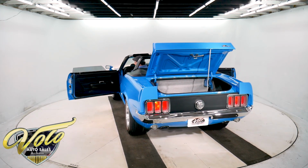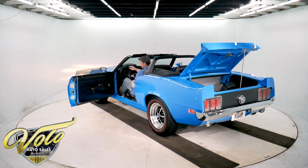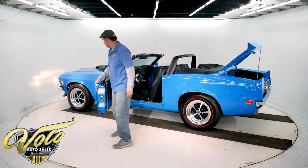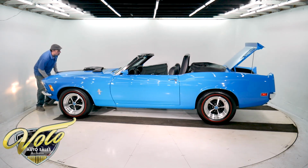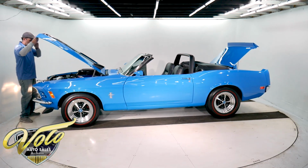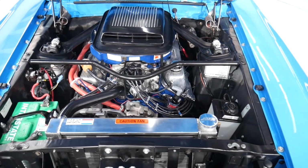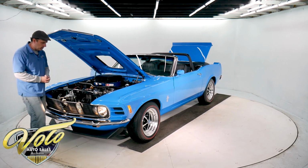That's got a 351 big block Cleveland motor. Been worked on a little bit, as you can tell. Got a Ford 9-inch rear end. The wiper arms are new. Everything under here, every nut and bolt, the washer bottle, the alternator. It's got Edelbrock aluminum intake and water pump, Edelbrock carb, some really nice finned aluminum valve covers.